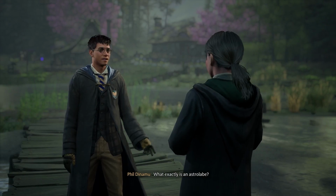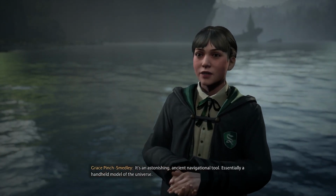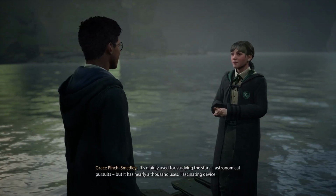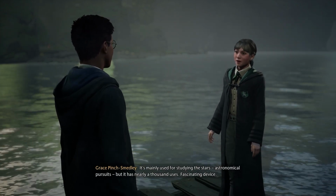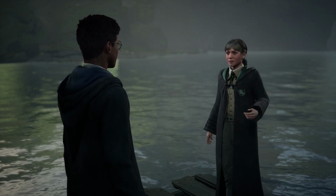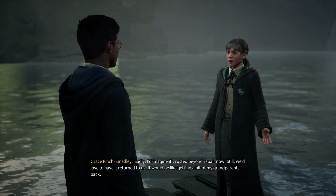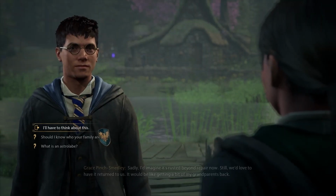What exactly is an astrolabe? It's an astonishing ancient navigational tool. Essentially, a handheld model of the universe. It's mainly used for studying the stars, astronomical pursuits, but it has nearly 1,000 uses. Fascinating device. Sadly, I'd imagine it's rusted beyond repair now. Still, we'd love to have it returned to us. It would be like getting a bit of my grandparents back.